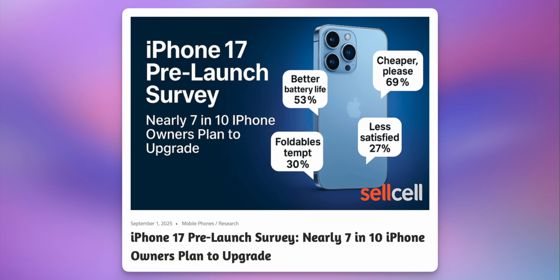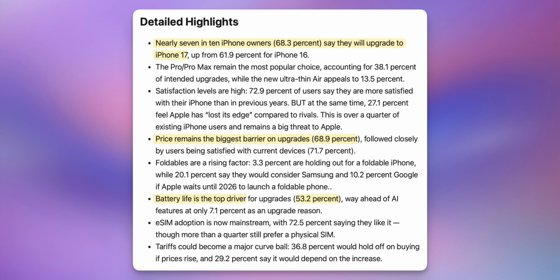A lot of people have said that the iPhone 17 might not be a big update. Oh, it's not worth it to update if you have an iPhone 16. However, a new survey shows that nearly 70% of users plan on upgrading to an iPhone 17. This survey comes from CellCell, and they surveyed over 2,000 US-based iPhone users in August to gauge the interest in getting an iPhone 17. And you can see that 68.3% of current iPhone users intend to buy an iPhone 17, which is an increase from about 62% last year.